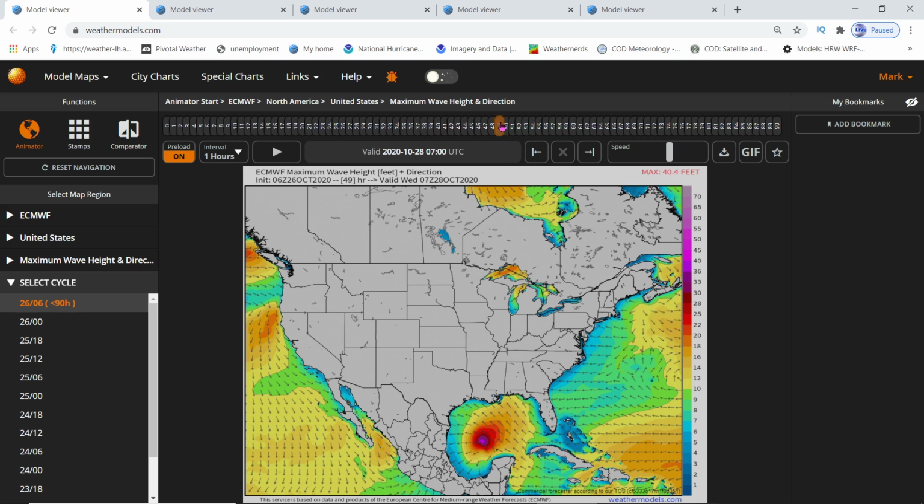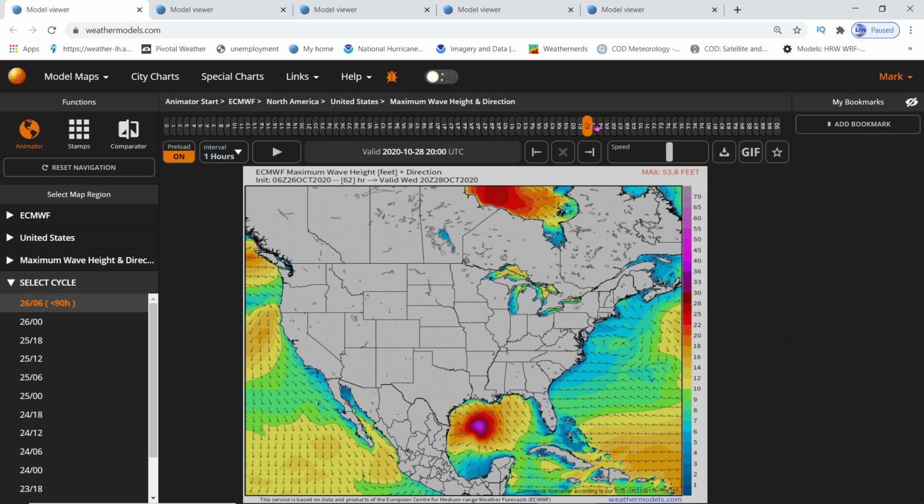Now, if you want to know when these waves are going to hit, the time and date is right here in the top center. It's the 28th, at 3 o'clock in the morning. Then as it comes all the way in, you'll see that they stretch out all the way across Texas. And these are the 10 to 14 foot waves coming across right there on Texas. And that's on the 28th.